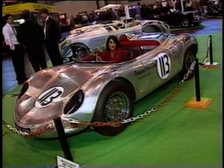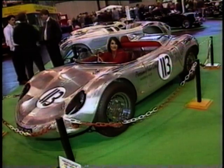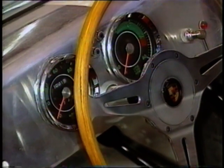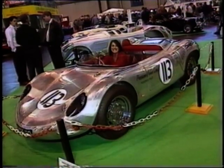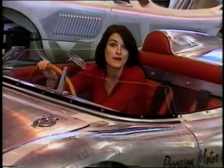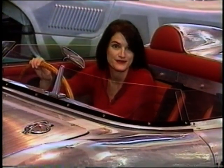It looks like a silver bullet, but it's actually a Porsche RS Spider. It's a racing car. It's a bit basic inside, but it's got a beautiful aluminium body. And it's this kind of car that James Dean actually crashed and died in. Now, by way of complete contrast, here's Jeff.